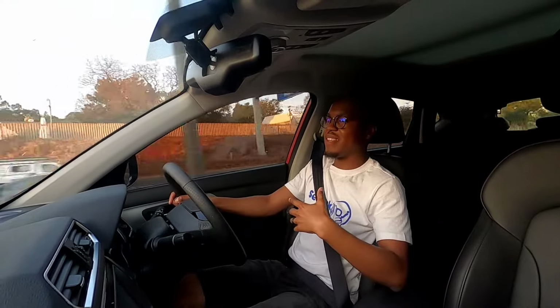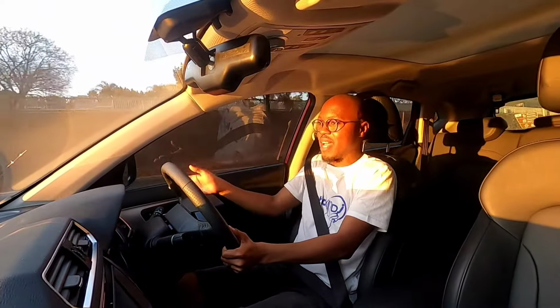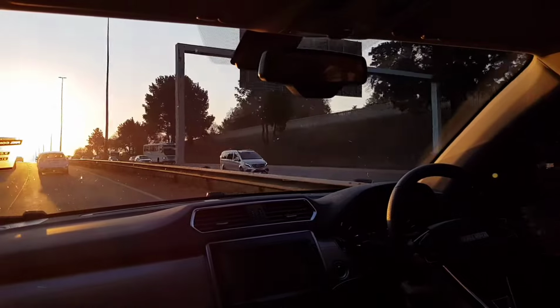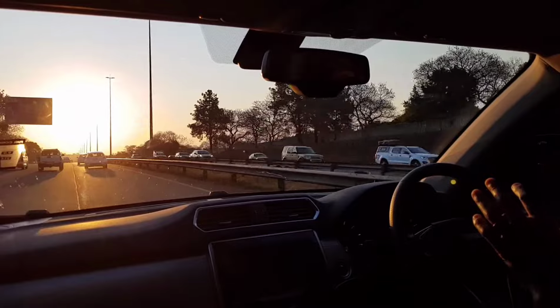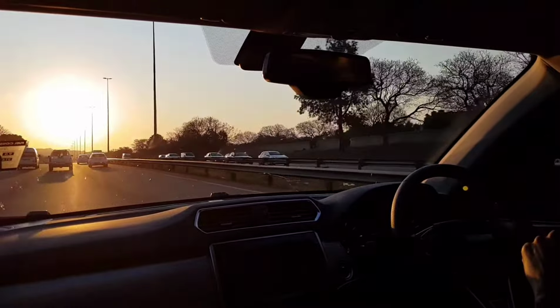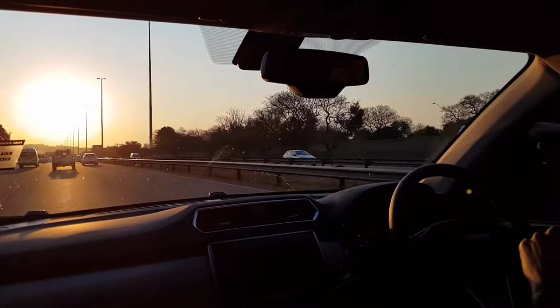But then one thing I need to get to, let me get to this one first. The car itself on the highway. In town, there's nothing much really. The maneuverability, the steering wheel, the way it moves, it doesn't really feel like a big car when you're driving. It just feels like a normal car. So it's easy to drive and live with. That's the thing about it. But when you're on the highway now, that's where you're really going to feel that this table leg is real.